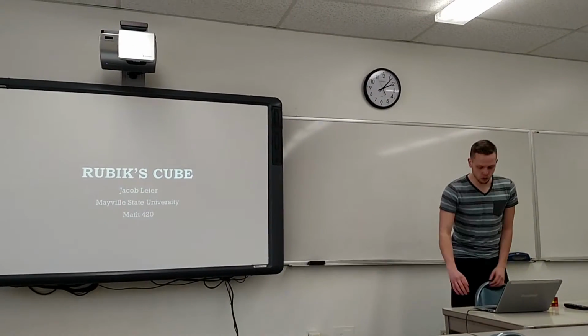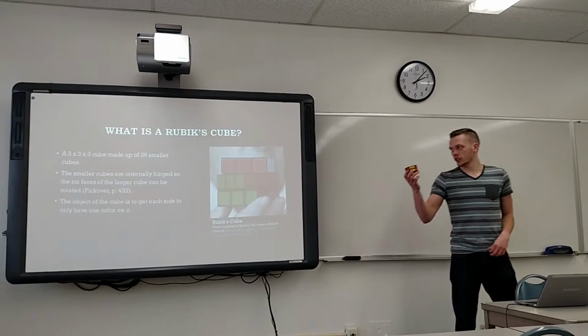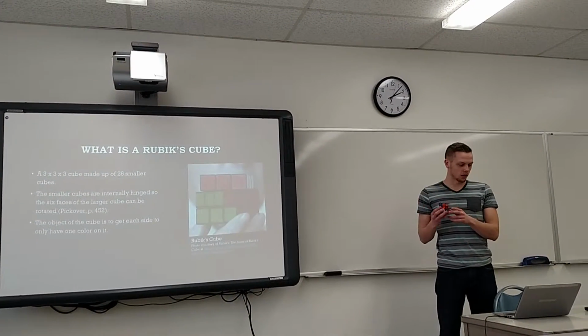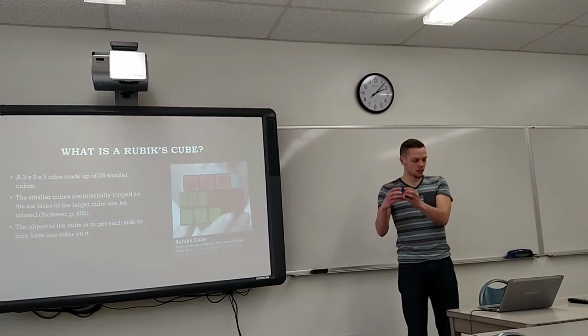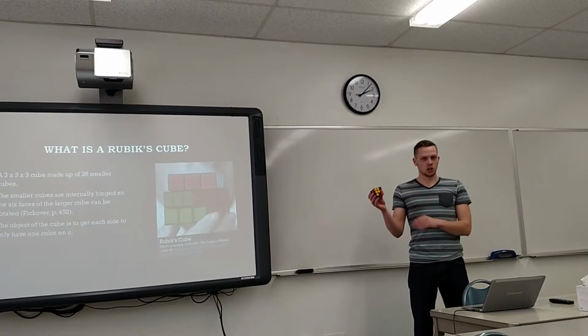I did my presentation on the Rubik's Cube. So what is a Rubik's Cube? I have one here. It's a 3x3x3 cube, and it has 26 smaller cubes on it. They're all connected on the inside, so it can turn like this. Every side can turn. And the object is to get every side with just one color on it.